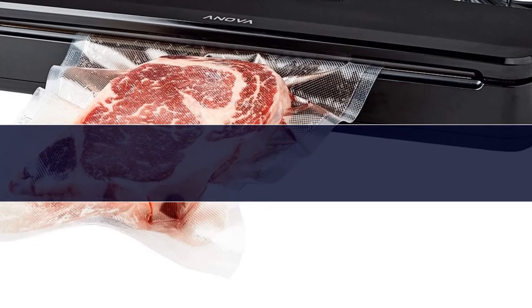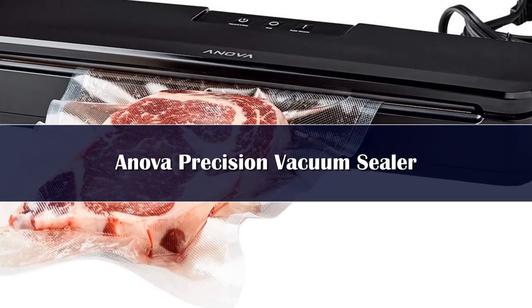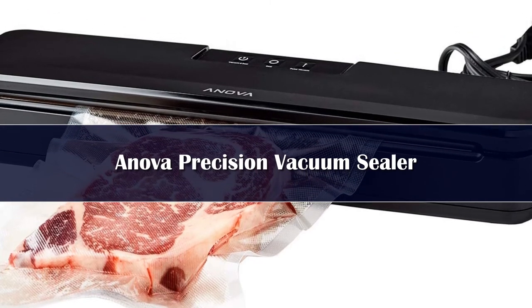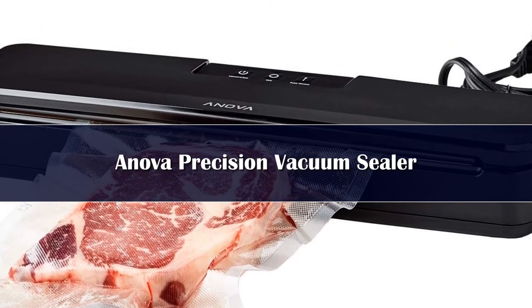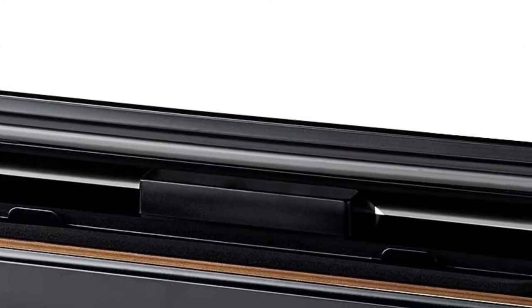Number 3. This sealer is intended for use with the brand's popular sous vide cooker, but it works well for food saving, too. The super sleek and simple one-touch Innova is designed to extract air quickly and seal tightly. You can use it with bags of different sizes for serving groups of 2 or 10.